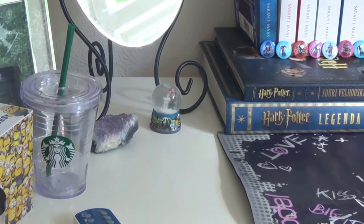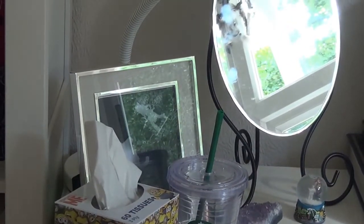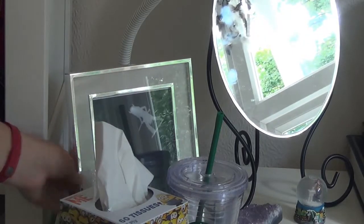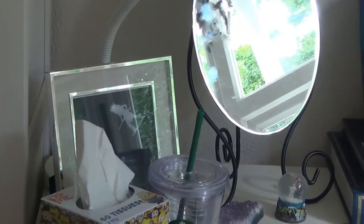I have that little snow globe, which is actually from Canada. My friend got it for me, so thanks. And then I have my amethyst rock from Lapland. And then my lamp is from IKEA. Then I have this photo frame and a picture that I created in a dark room when I went to visit a college. And the photo frame I got from my aunt as a confirmation gift.